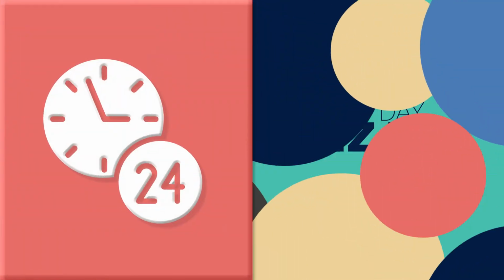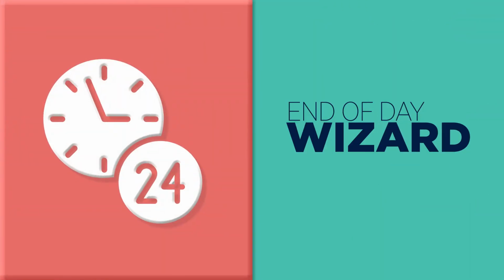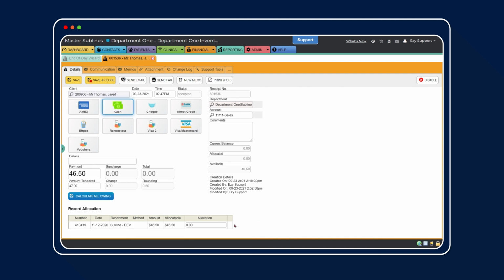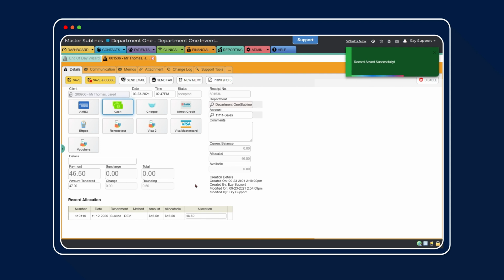It's best practice for businesses to carry out regular checks and balances on unpaid invoices and credit notes. ezyVet's End-of-Day Wizard is a special feature that guides you through the items to tidy up before your end-of-day reconciliation.